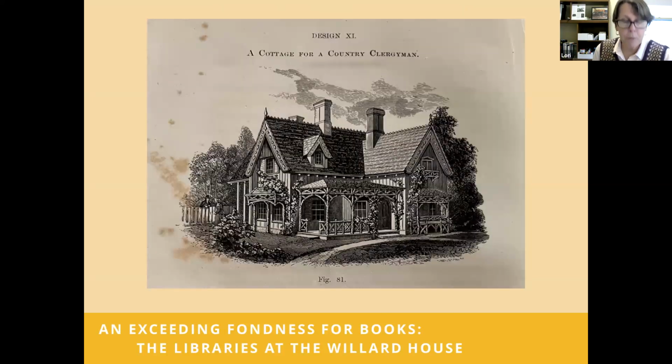Using plans from this book, Josiah Willard designed an 8-room Gothic Revival house, closely resembling a design for a cottage for a country clergyman. Josiah Willard's reasons for modeling the family's new house after this one in Downing are unknown, but Frances Willard speculated that her father may have been responding to his grief after the death of his daughter Mary in 1862 from typhoid fever, and feeling, quote, that he could strengthen himself by new environments.